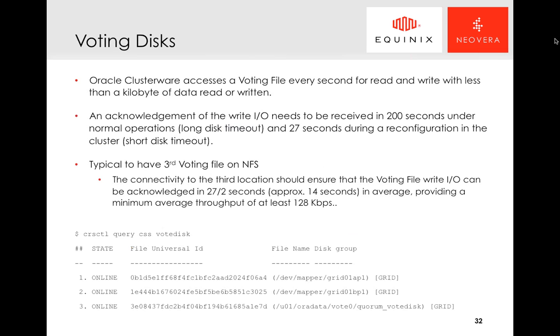The voting disk. We talked about there needing to be multiple voting disks. Oracle ClusterWare accesses a voting file every second for read and write, with less than about a kilobyte of data read or written. So it's frequent, but it's not a lot of data. The acknowledgement of that write needs to be received in 200 seconds under normal operations, that's what they consider their long disk timeout, and 27 seconds during a reconfiguration in the cluster. So that's the short disk timeout.